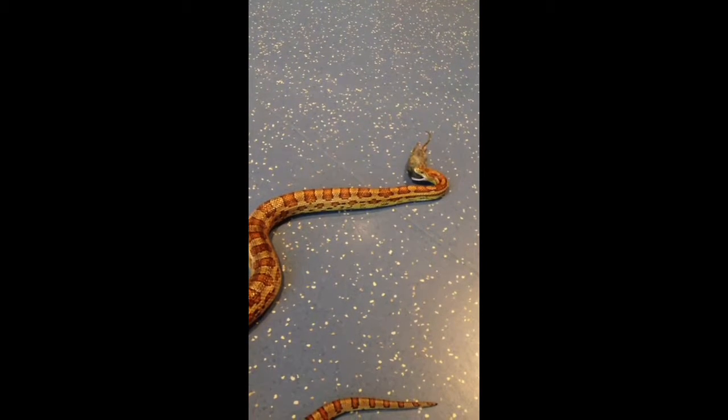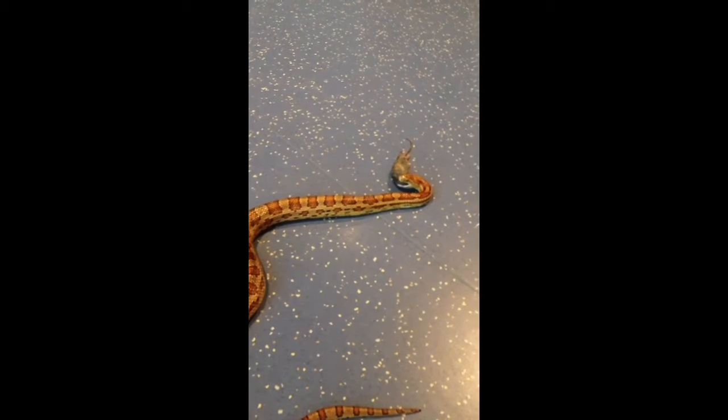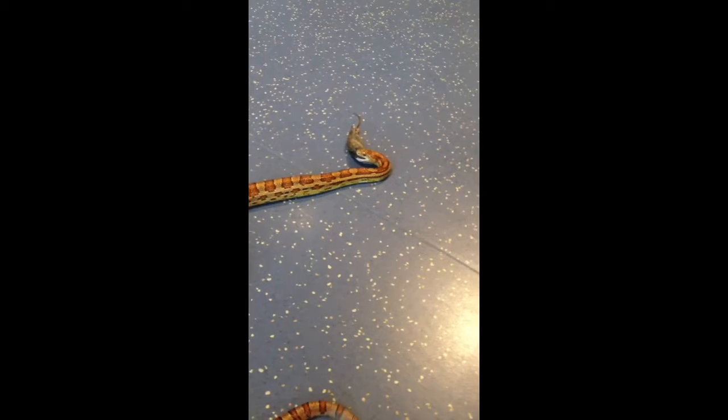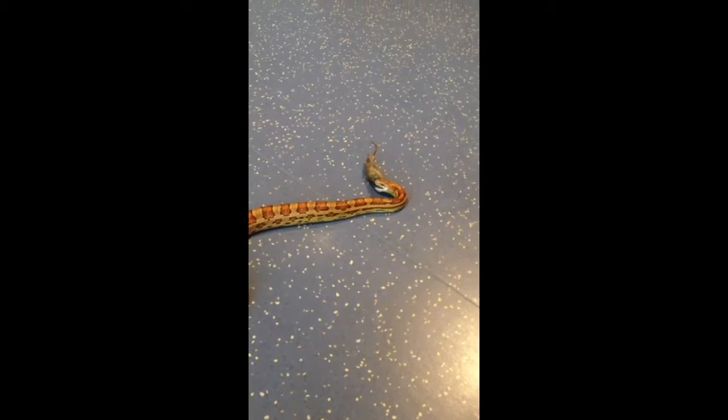Coco, what are you doing? You're eating it sideways. You're being silly. Should I? No, there's no. Last time he ate, he grabbed the tail. Oh my goodness, it's kind of my fault.